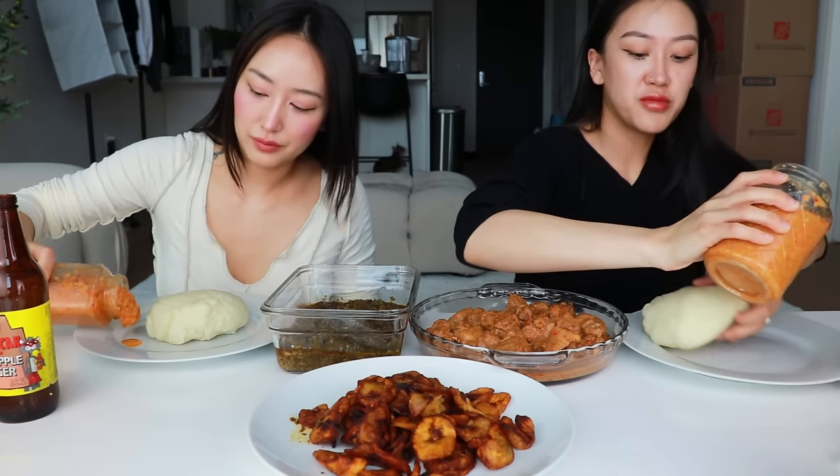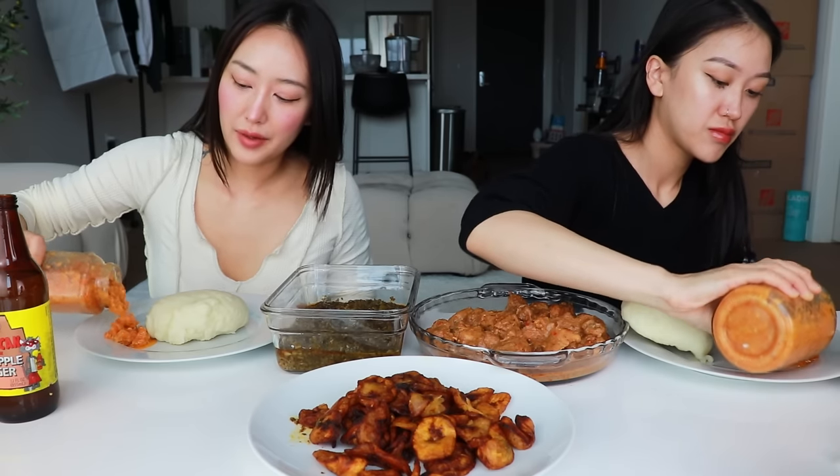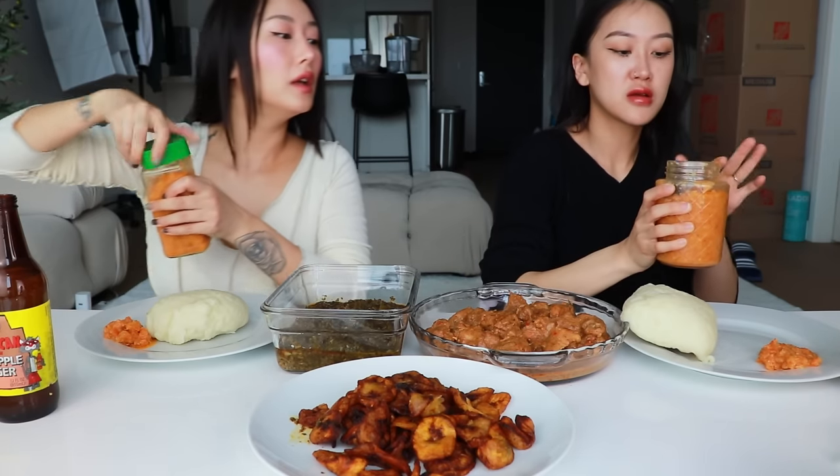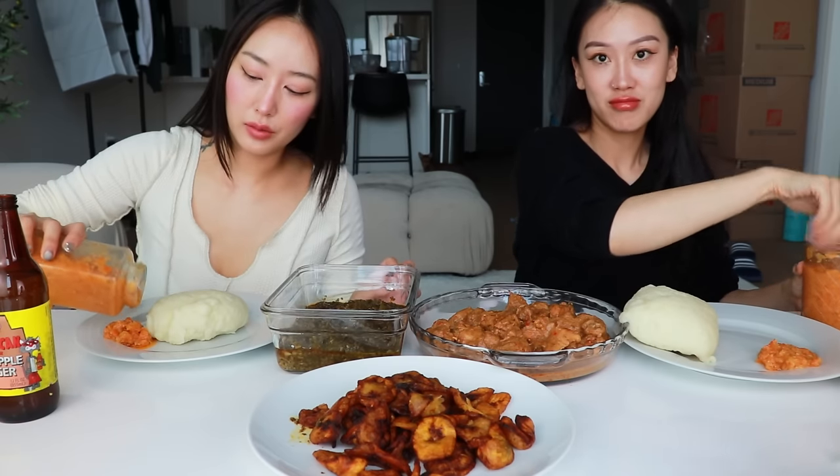Oh, put the fufu on the side so it doesn't. Honestly, I eat a lot of this. I am prepared for. Is that too much to burn? No, it's okay. Honestly, I think I need more. Put a little more. It's super spicy, guys. It is. But it's so good.